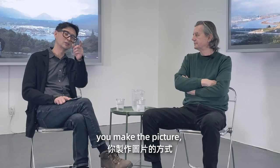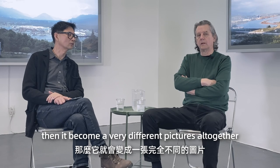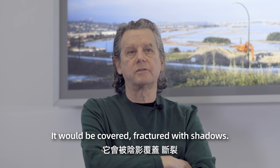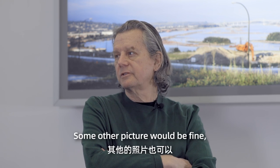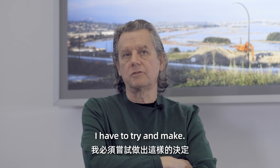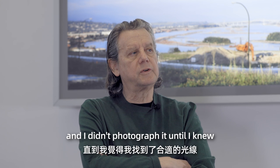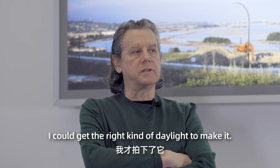Yeah, because if you have a long shadow of those trees, then it becomes a very different picture altogether. It would totally mess up the curve of the road, you see. Right. Then it would be covered, fractured with shadows, and that wouldn't work for this picture. Some other picture, it would be fine, but not for this one. Those are the kind of decisions I have to try and make. And so I discovered it at some point, and I didn't photograph it until I knew I could get the right kind of daylight to make it.